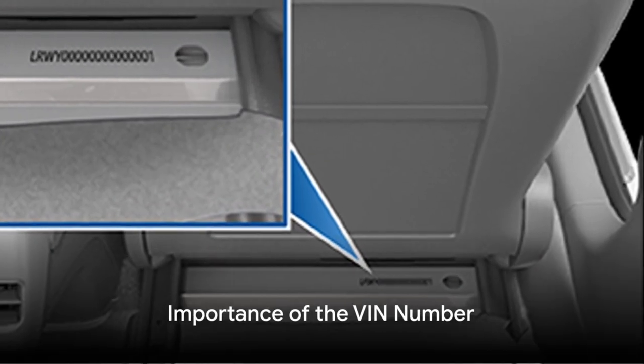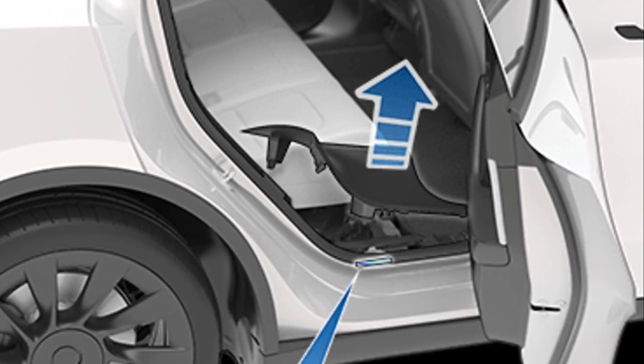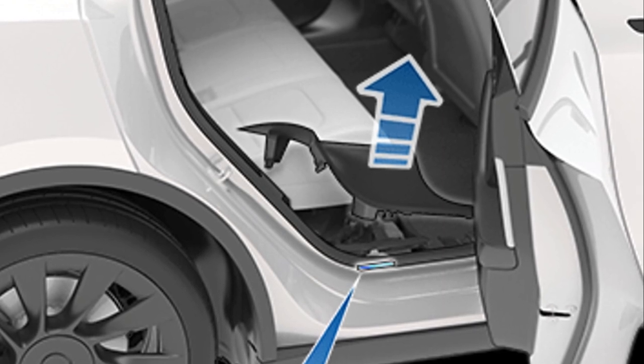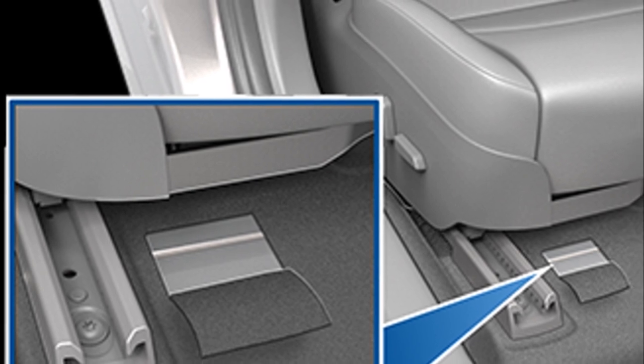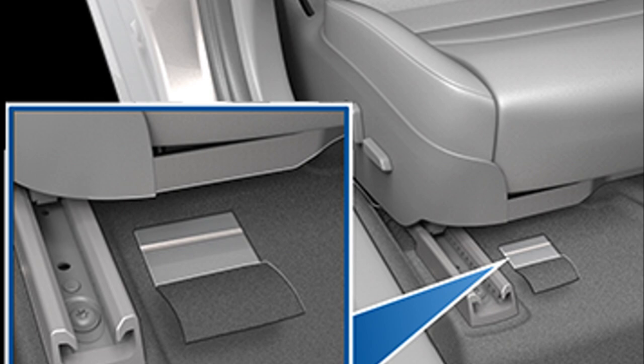In summary, your Tesla's VIN number can be found in several places, from the doorpost to the onboard computer. It's a unique identifier that's crucial for things like repairs, recalls, and registrations. So remember, whether you're peering through your windshield or navigating your car's software, your VIN number is never far away.